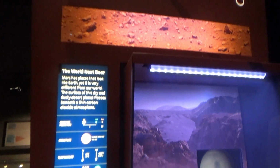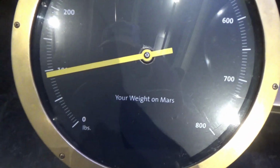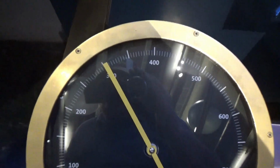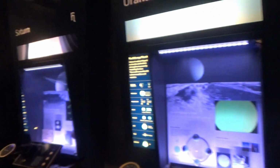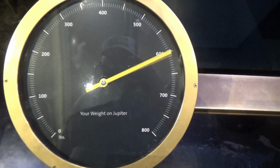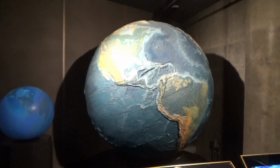This is interesting. This says that on Mars I would weigh about 100 pounds, which I like. But on Neptune I would weigh 300 pounds, which I don't like. We've got one of those for each one of the planets. And my least favorite one is Jupiter, where I would weigh, whoa, stop, 650 pounds.